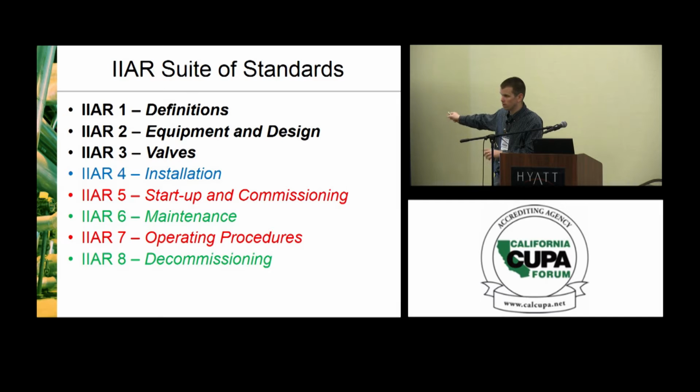Installation is being written right now. Okay. So, and I'm not on the committee, but a corresponding member of this kind of committee here. And basically, we're starting with 2 and removing all the components of install. And this will specify how to put together a system, how to pressure test a system before starting it, and that sort of thing. So that's what installation is all about.